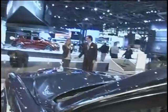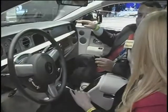Absolutely. You know, first you get a commanding view of the road. Even though it's a sedan, you're sitting up higher, so you can basically look over the top of other vehicles. The drivetrain is absolutely state of the art. It's a 6.75 liter V12 engine, 453 horsepower. So as big as this car is, it still goes 0 to 60 in 5.7 seconds. Wow, that's fast. It is. It's very quick, and you have everything that you would want.